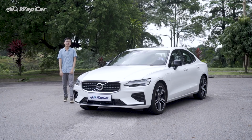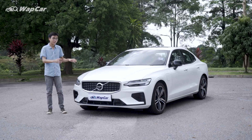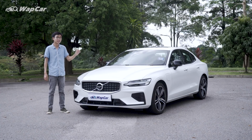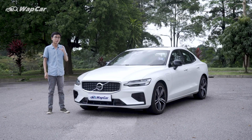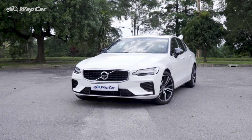As you can probably tell by now, I'm absolutely smitten by this Volvo S60. Everything about it just oozes desirability. It's got the looks, it's got the performance, a full suite of ADAS including semi-autonomous driving feature, as well as a bang-on sound system. If I was in the market for a premium compact sedan, something that's powerful, nice to drive, comfortable, and something that screams presence upon arrival, my pick will be this Volvo S60 T8 R-Design.